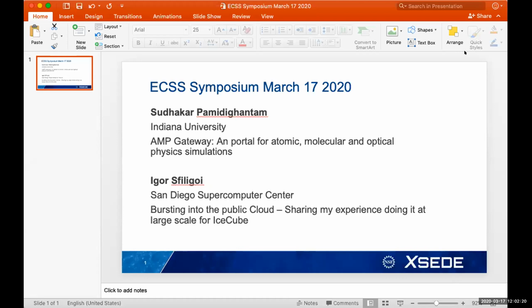Two speakers for today. I'm really excited about these talks. We're going to start off with Sudhakar Pamidighantam from Indiana University. He's going to be talking about the AMPGateway, a portal for atomic, molecular, and optical physics simulations. And then from San Diego Supercomputer Center, Igor Spiligoy, talking about bursting into the public cloud, his experiences doing it at large scale for IceCube.